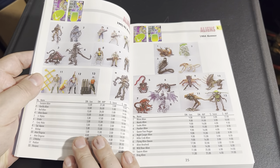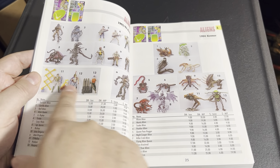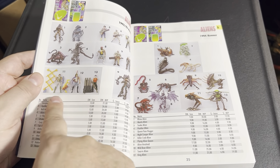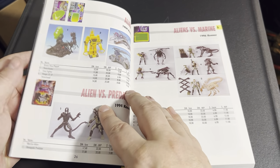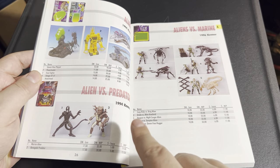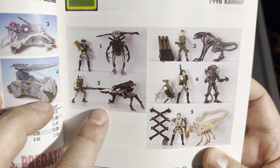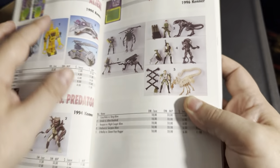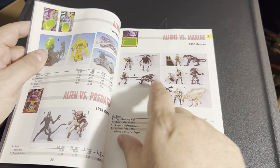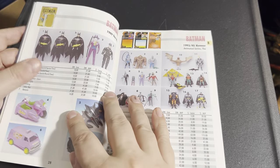Alien stuff. I've got all this first wave, but not these three. I didn't even know these three existed. So I'm going to track them down. And then the other cool thing is they show these Alien versus Marine 2 packs, which again, I don't think I ever saw. So I'm going to start tracking some of that stuff down, see what's going on with that.